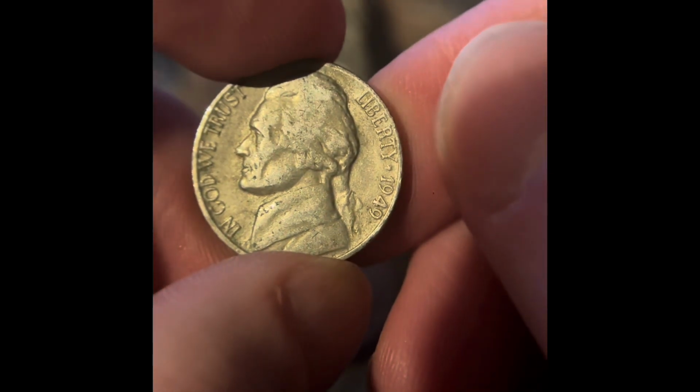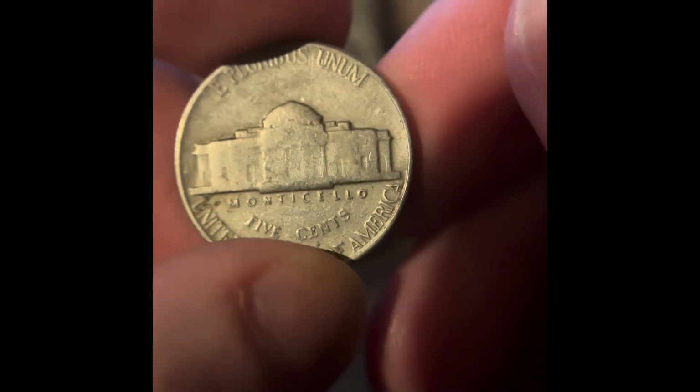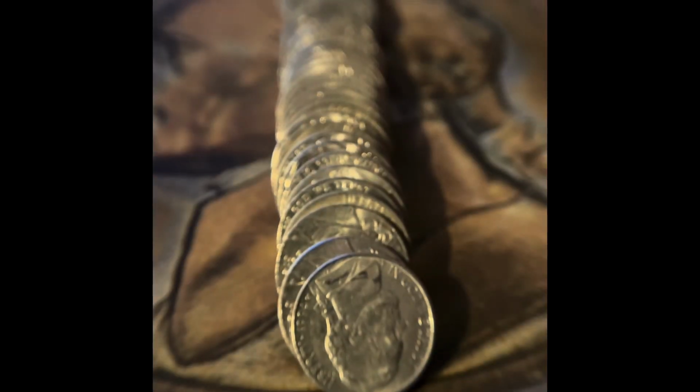Now this one here is the reverse Denver. Let's see what it is. It's a 1949. We got 1949 Philadelphia. So those are the only two rolls with an ender. Now these are just normal rolls.